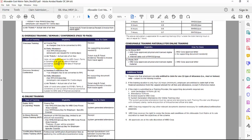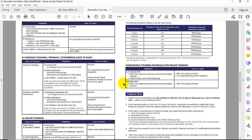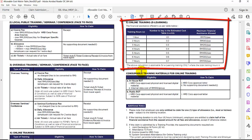So the online training you have also. Consumable training material for online training, in-house, public, HRDCorp approved physical. Internet data cost 100 ringgit per group. So you can claim that if it's online. And online training, financial assist. So online training, e-learning, if it's 3 hours, 7 hours, you can enter 7, and then the maximum you can claim is 700 per pax. So it is possible to claim.